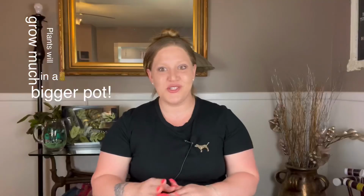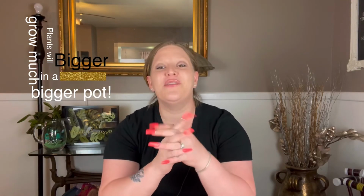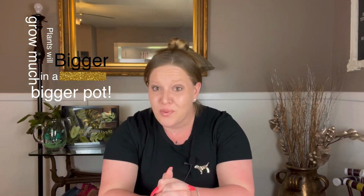Use it, stick your finger in the soil, and definitely check if your soil is wet before you go ahead and water. Last but not least, plants grow bigger in a bigger pot. No, don't think like that, because that definitely will not be the case. Your plant will grow super slow. It will have many problems.